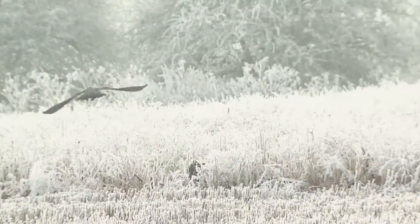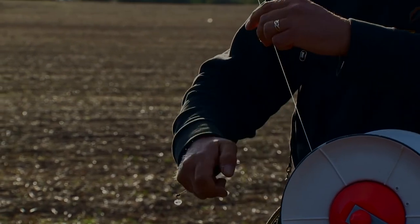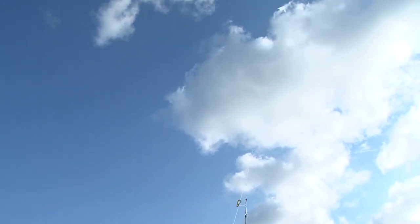The falcons are trained to allow them to get fit. As part of the recovery and strength building process, a lure attached to a kite encourages the falcon to climb higher.